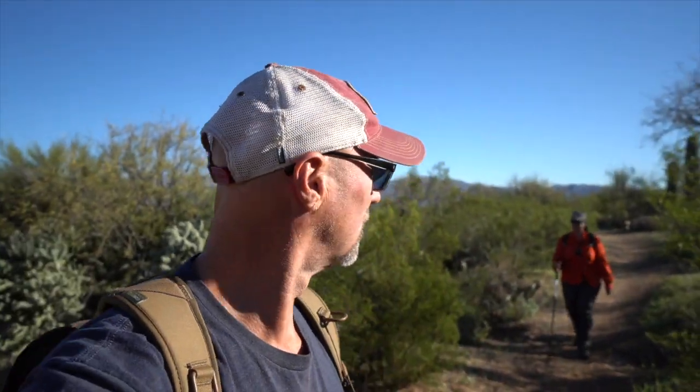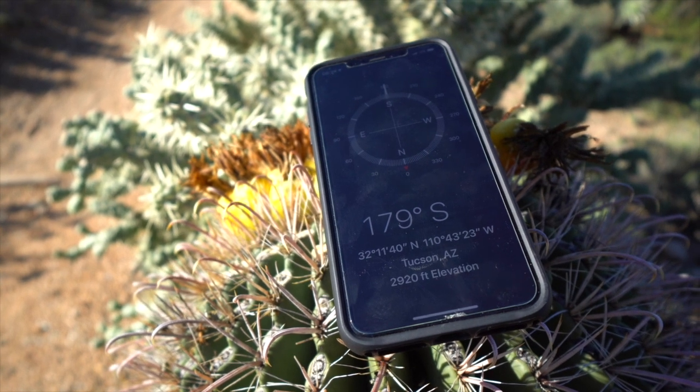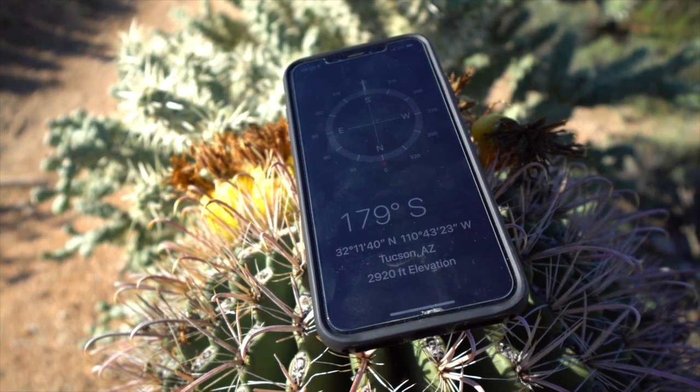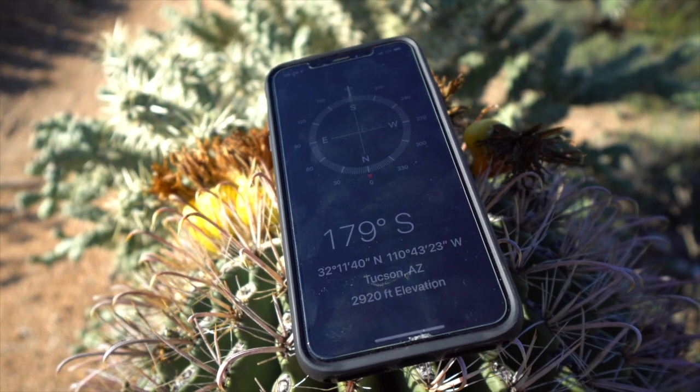So, yeah. It's pretty nice. Yes, off to the kilns. I've just rested my phone very gently on the very robust spines of this barrel cactus, just to demonstrate. If you can see my compass on my phone, it's pointing to the south, and they generally all do.